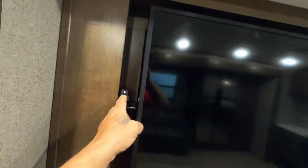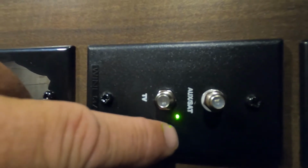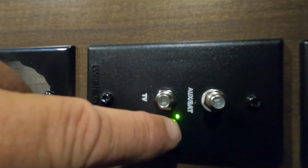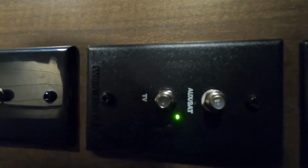Before I talk about your TV, I want to show you something here. Lift up on this and this will swing your TV out. Underneath here, this little button turns this green light on. That is a digital channel enhancer. When you arrive at the park, before you run your digital channel scan, go ahead and make sure that this is green. It's an enhancer and it'll allow you to pick up more channels. Snaps back in there.